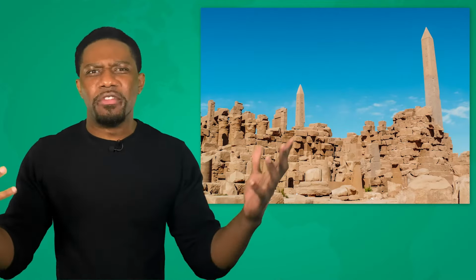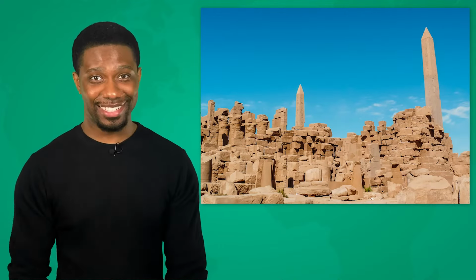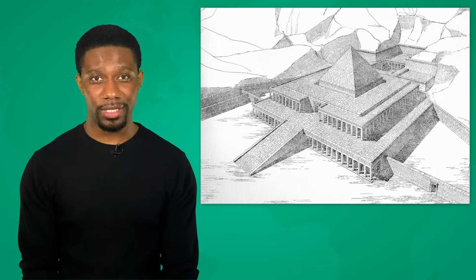Back on track. The Middle Kingdom was also the golden age of architecture, and the pharaohs put together some mind-boggling building projects. Imagine the biggest Lego set you've ever seen, but even bigger. Those are some serious blocks. They built massive temples, palaces, and fortresses.